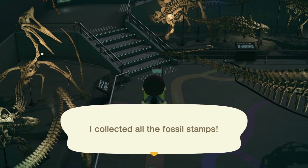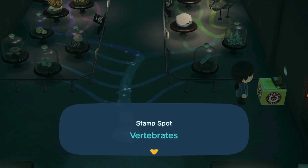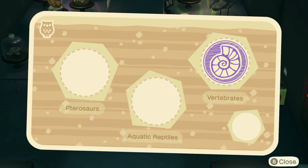There's only 3 stamp stations in each exhibit, so it's pretty easy to go out there and get all of them. You may actually find the stamp stations in different places depending on the day that you visit, so keep that in mind if they aren't the same as the ones that I'm showing you on screen.